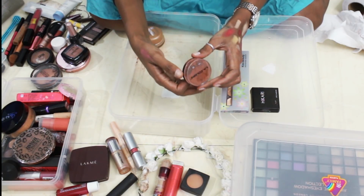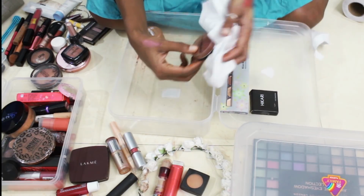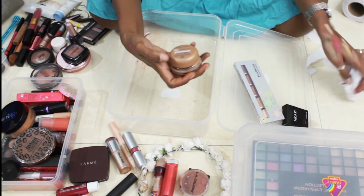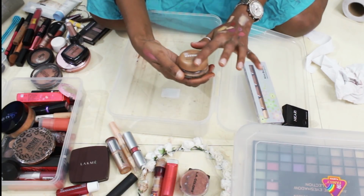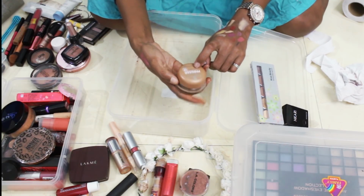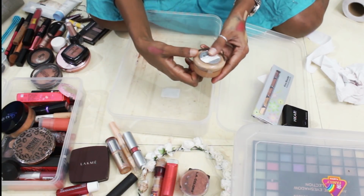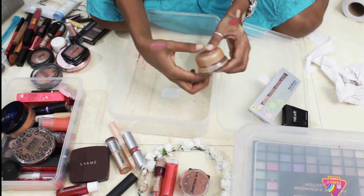And this is LA Colors. Oh, this is a very pretty brick color, but then it broke, so I have to throw this away. So LA Colors, bye bye. And this is another makeup that I got and I've never used it. I think it's a concealer and it can also be used as a foundation. It's from Essence Soft Touch Mousse Makeup. And yeah, I didn't even open it, it's sealed, so I'm just gonna give this away.